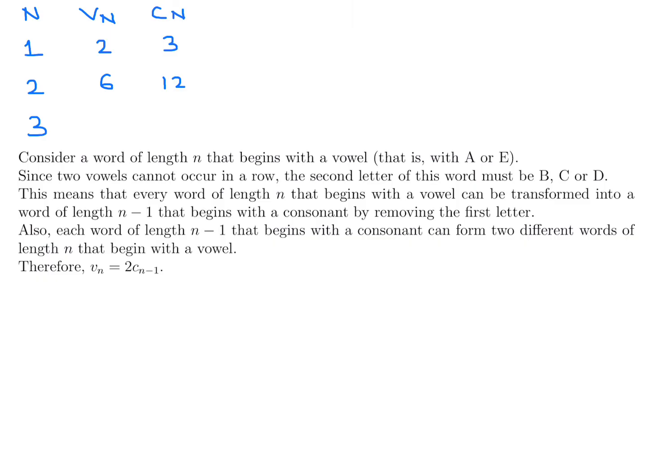Consider a word of length N that begins with a vowel. For example, it begins with A or E. Since 2 vowels cannot occur together in a row, the second letter of this word must be a B, C, or D. So these guys must be either a B, C, or a D. That means that every word of length N that begins with a vowel can be transformed into a word of length N-1 that begins with a consonant by removing the first letter. So that makes sense, right?